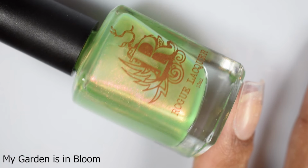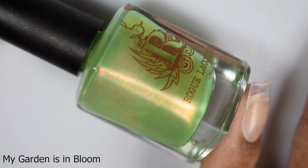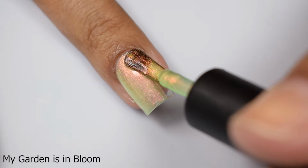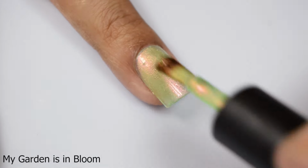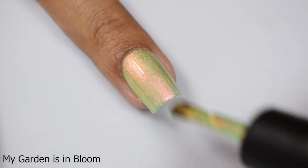My Garden Is in Bloom. I so wanted this woman to get her garden thoroughly plowed. We are all here for you, Mama Bridgerton. My Garden Is in Bloom is described as a green apple base with orange copper to gold shimmer. Yes, I totally said that. This is beautiful. Another flattering color.